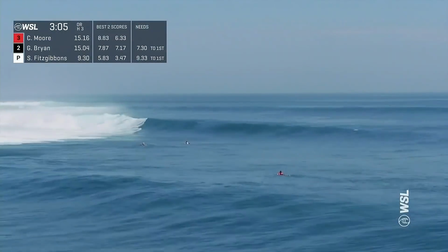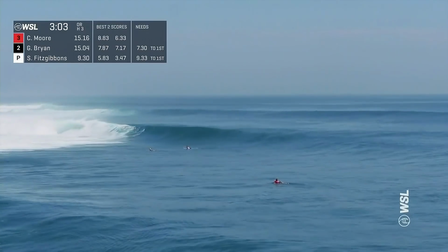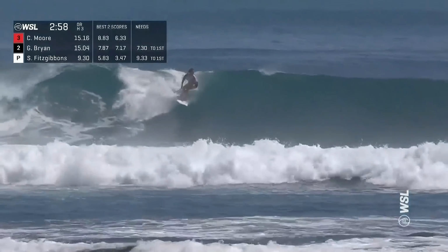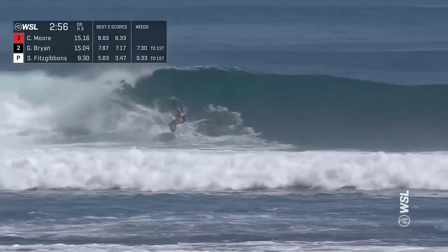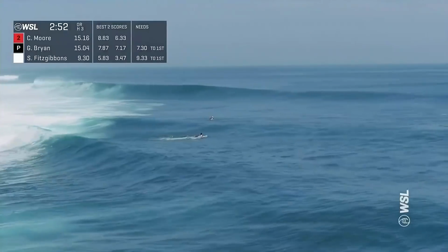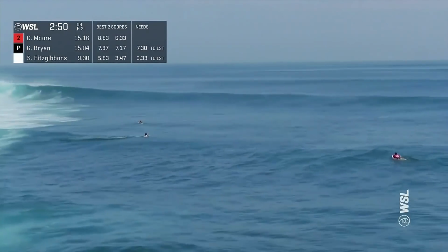The dominance isn't there, especially through the opening parts of the season. You think about where Stephanie Gilmore and Carissa are at the moment. Yes, they're in a position to make a strike at the lead, but they haven't had a victory yet this year. No, and it's, you know, case in point exactly is Isabella Nichols at the last event.